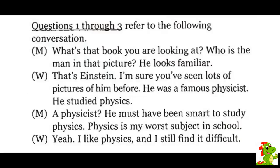What's that book you are looking at? Who is the man in that picture? He looks familiar. That's Einstein. I'm sure you've seen lots of pictures of him before. He was a famous physicist. He studied physics. A physicist? He must have been smart to study physics. Physics is my worst subject in school. Yeah, I like physics, and I still find it difficult.